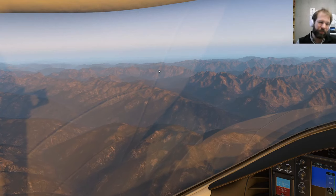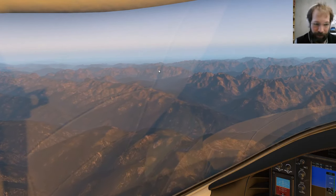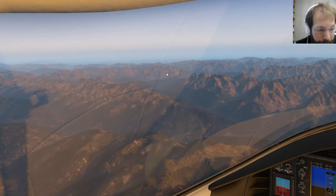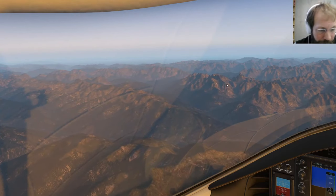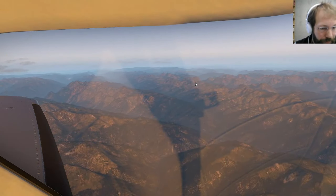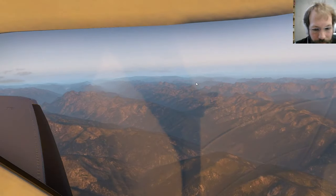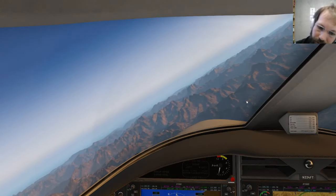Of course, what is missing here in the scenery is some snow. Definitely there should be a little bit of snow on the highest mountains. Seasonal textures and snow in general is something Laminar Research has to improve a little bit on. Here comes the turn for the next leg.